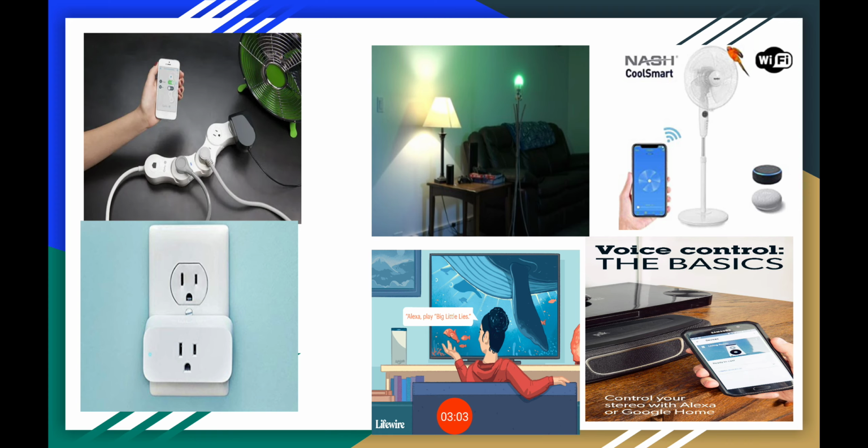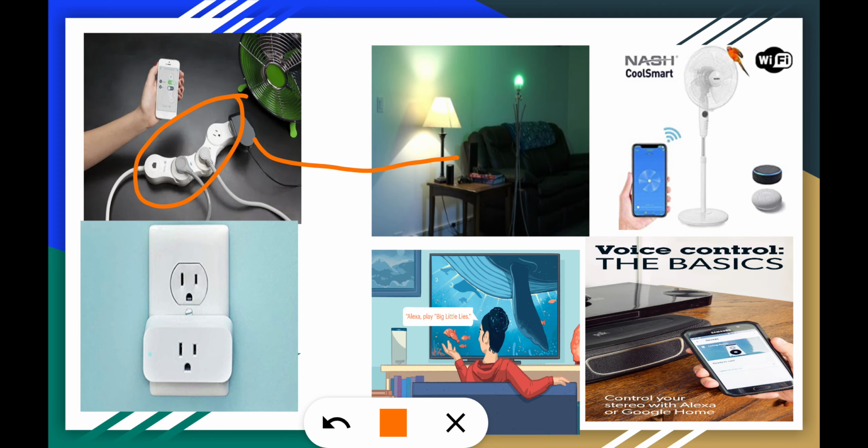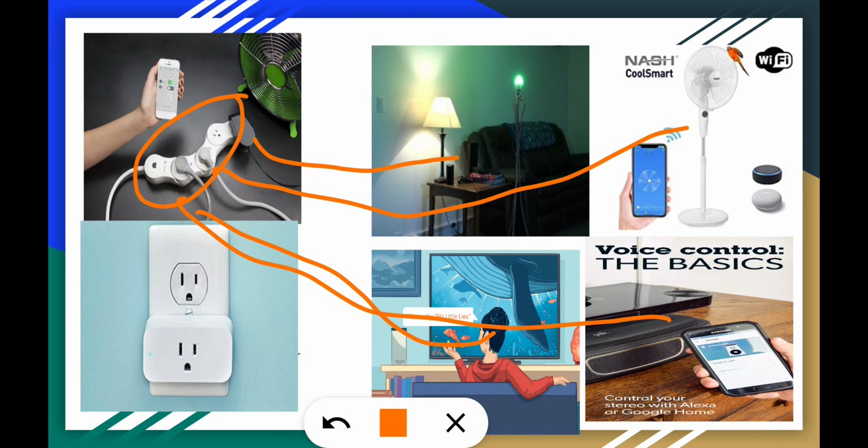This is quite expensive. Only wealthy or affluent families can afford to buy it. If you have the money, just go ahead and buy it. What I was trying to explain here is that we have a power strip connected to this lampshade, plugged into this stand fan, the TV, and this stereo, and any other appliances with a plug for a line to line or line to neutral power supply. You can plug them in, or you can even use the multiple outlets in your house.